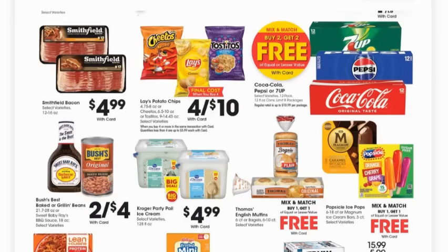And then we have, at least in my region here, the Coca-Cola, Pepsi, or 7-Up 12 packs, buy 2, get 2 free. This one's a pretty good deal. I would imagine that we might see next week a buy 2, get 3 free with Father's Day. Maybe not. I think we definitely will see it for 4th of July weekend. But with Father's Day coming up, that might be another week away. I can't remember exactly when Father's Day is. I know it's coming up.